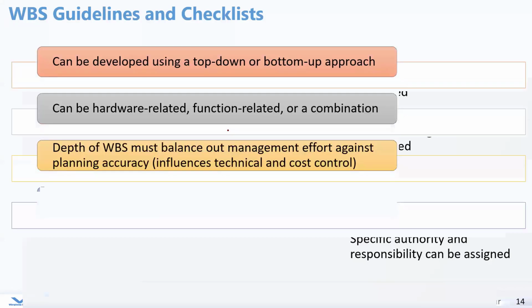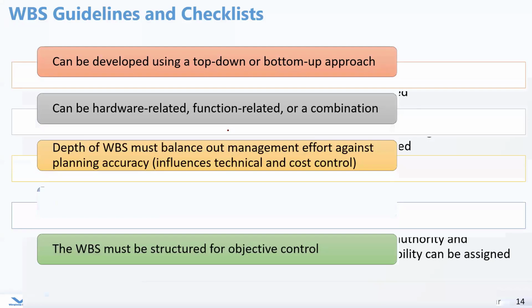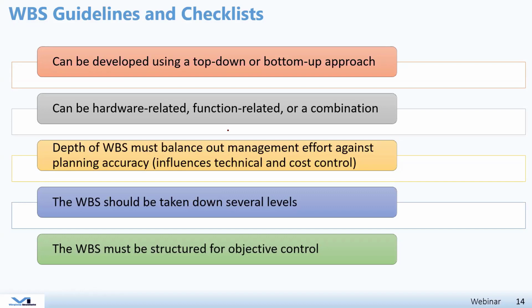Some quick guidelines on how to develop your WBS. It can be developed using either a top-down or a bottom-up approach. Top-down means that you start with the project objective, and then you break it down into smaller, as I said, manageable activities. With bottom-up, on the other side, you start with the lowest level of activities, and then you start building up your project plan. Now, how you organize your WBS, again, can be done in different ways. It can be functionally related, or it can be related to project deliverables or project phases and such. So the idea is, when you are developing the WBS, you need to be technical in the approach, and that's why you need your left brain.